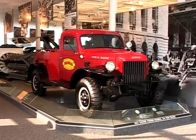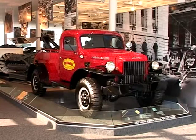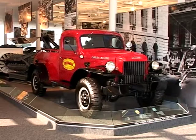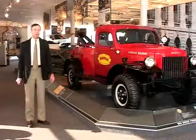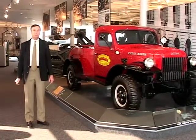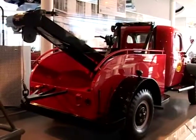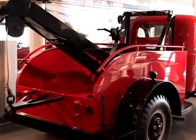Chrysler, along with the rest of the automobile industry, produced many, many hundreds of products for the war effort. Tanks, airplane parts, engines, naval supplies, shells, even parts for the atomic bomb. It really was quite remarkable. Dodge itself produced tens of thousands of trucks for the war effort.